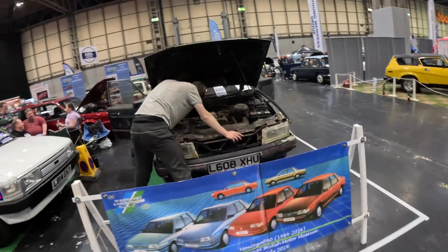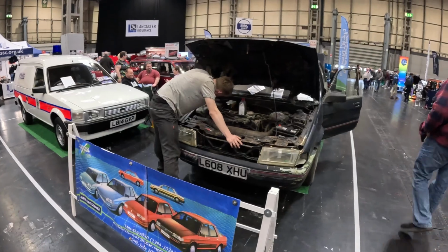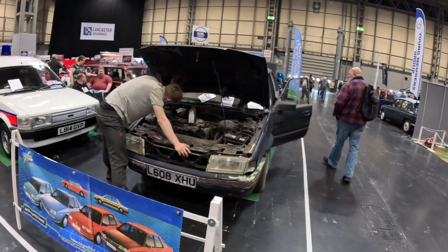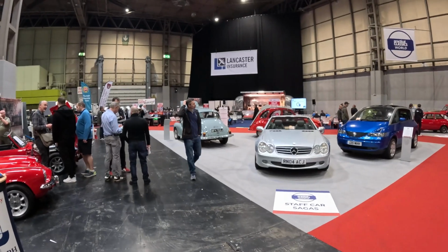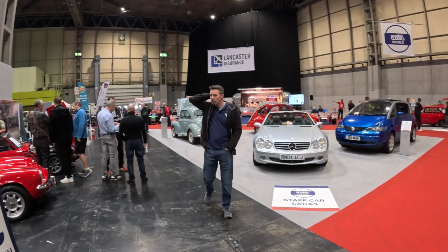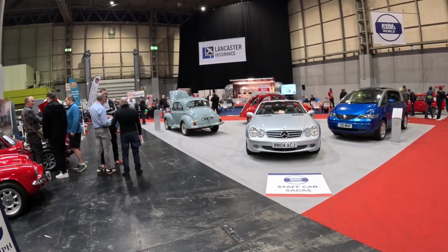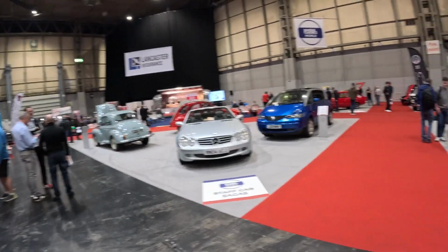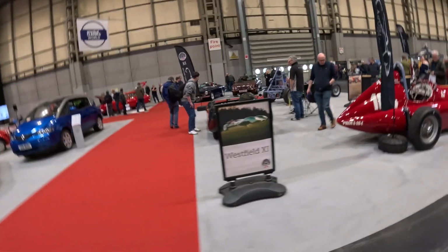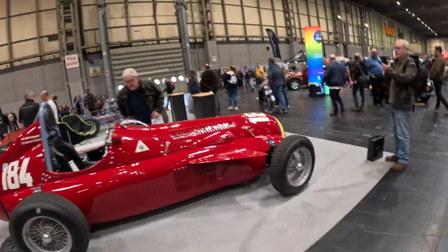And this is what I love at the Resto Show. You get people getting oily and getting stuff done in the middle of a car show. How fantastic is that? So kind of finishing off this corner of the show, we've got the Practical Classics cars. So these are the staff car sagas, so I won't dwell on them. If you want to see what happens to these cars, you can just get Practical Classics and read it. But yeah, this is all their stuff here.